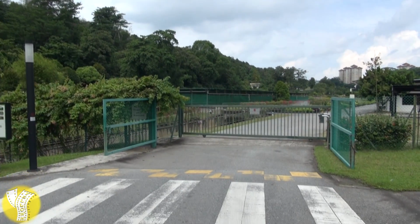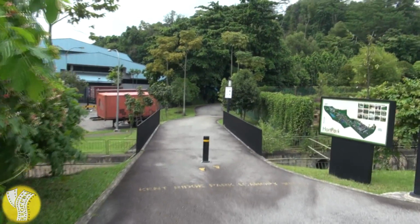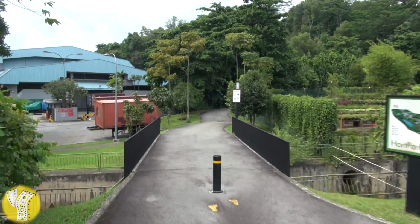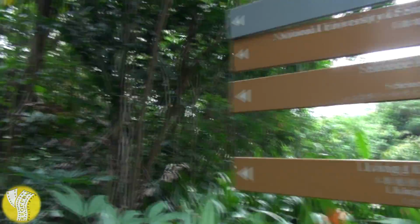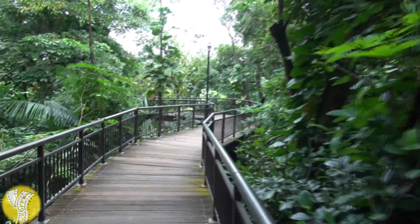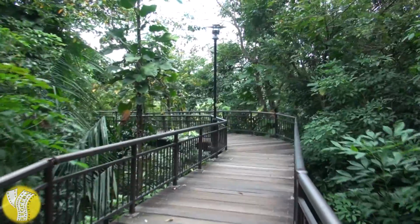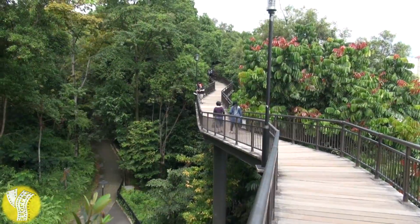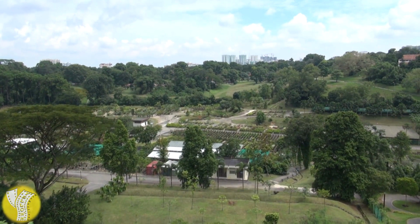At the end of the path in Hort Park, you will reach a very unfriendly gate. Good news, just turn left and you will walk up the hill towards Kent Park and the Canopy Walk. After walking up a slight incline, there will be another section of raised walkway, like in the forest walk. This one is known as the Canopy Walk. And from the Canopy Walk, there are some great views of the gardens below.